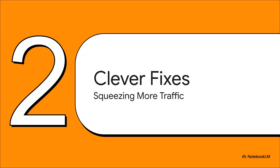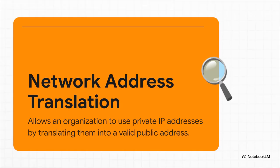So, as we started to see the writing on the wall, that we were just plain running out of these addresses, engineers, being the clever people they are, came up with some really smart workarounds to try and manage all that congestion. And the big one is called Network Address Translation, or NAT for short. Now, this is a brilliant idea. It basically works like a private, gated community.